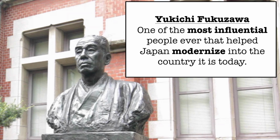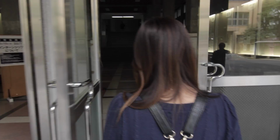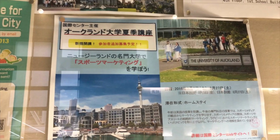So behind me is the West School building, and it's basically got classrooms and a big hall and also the school cafeteria. Yep, it's locked, it's locked. So we can't go inside, but it's just a hall. And over here is the main bulletin board, so you can get all the notices and everything here. These notices are all sorted into faculties, and here is the international one. And here's a notice about my university in New Zealand.